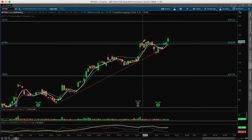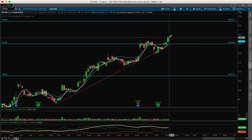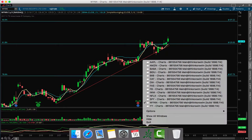That was at the end of April. But now we break out and confirm. So now we can see these bulls running to 137 because there is no resistance. Wynn Resorts is bullish.